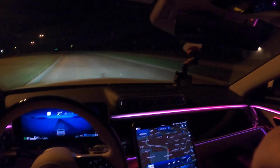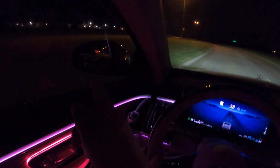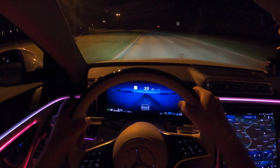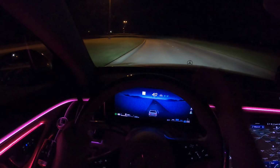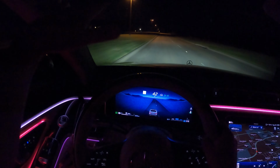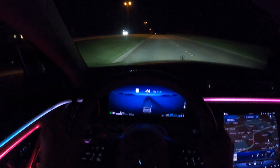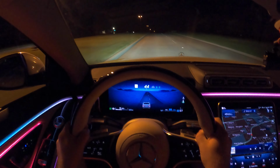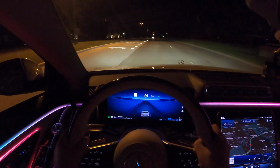Quick note is we've got an automatic dimming rearview mirror, as you would expect, as well as an automatic dimming side mirror here. Automatic dimming mirrors are always really nice to have. Now I have the automatic high beams on. I'm curious to see if the high beams will actually turn on while we're driving with some light up here, and so far they're not. There's an oncoming car, maybe they'll turn on after that. And no, they're still off, but there's another oncoming car.